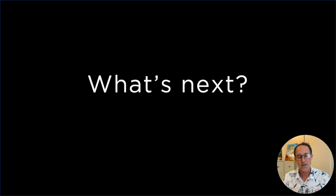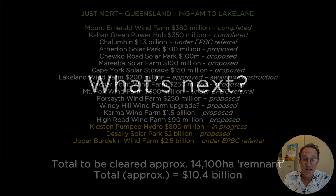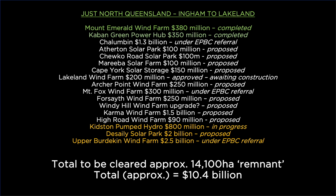So it got me thinking, well, what's next? I've stumbled across Caban, stumbled across Shillumbin, and then by delving into the EPBC web portal and proponents' websites, because you don't find this at a local council level because they're all code accessible. They go straight through as code accessible, not impact accessible. So even the residents in the local areas don't even know about these projects.